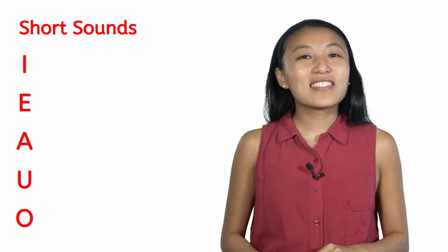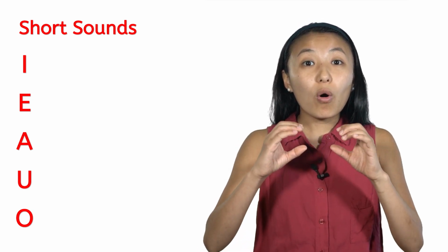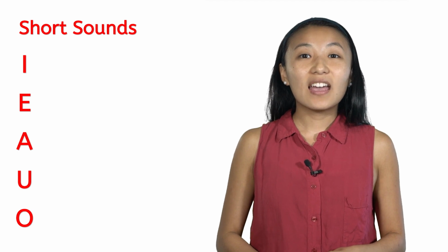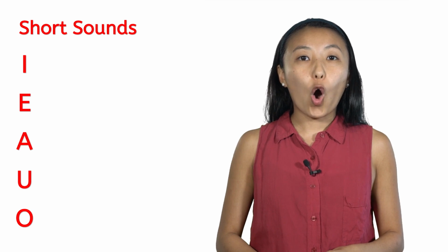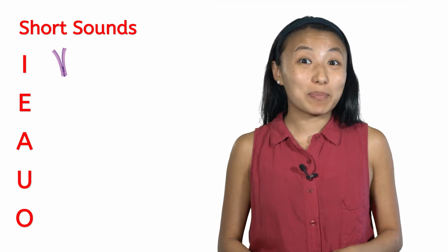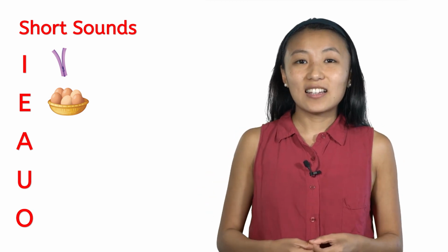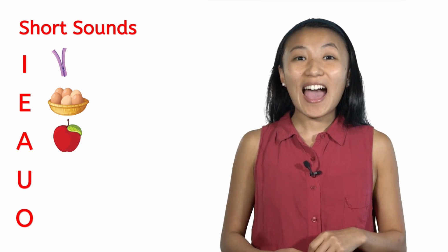I put the letters in this order because we are going to slowly be opening our mouth more and more as we make our short vowel sounds. Let's practice. I, e, a, o, a. I, like a zip because our mouth is almost zipped up. I. E, we open up a little more like in egg. E. A, open even more to bite an apple. A.